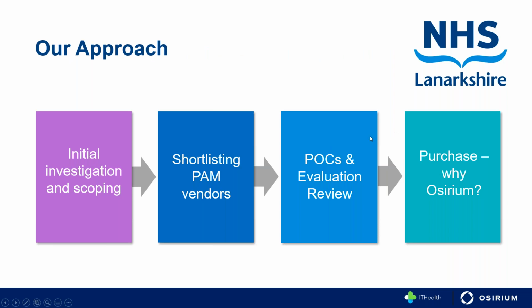So our approach was an initial investigation of the key providers of PAM. We attended webinars, peer reviews, etc. And we shortlisted down to 3 companies and solutions. We undertook 3 POCs. We had a final evaluation review and cost analysis. And in the end, we chose Osirium. That provided us not only a robust solution, but a competitive price with excellent engagement and support.